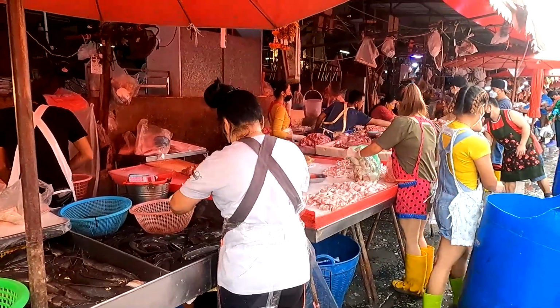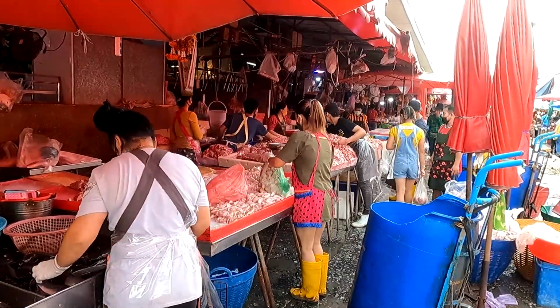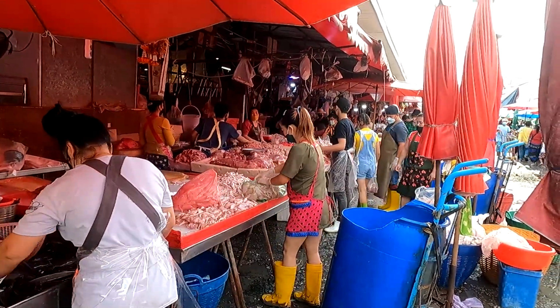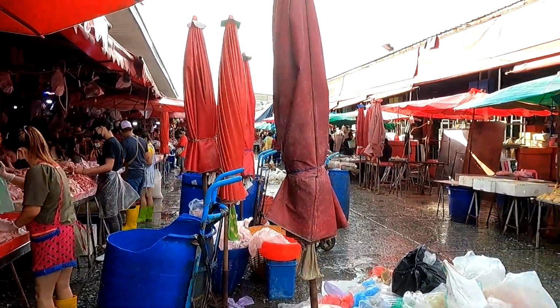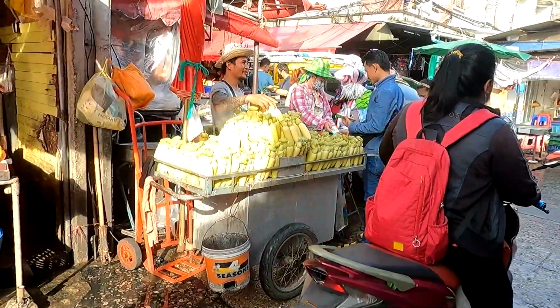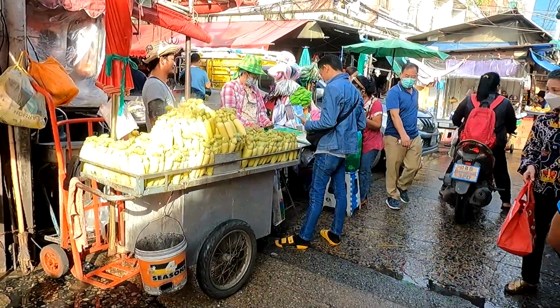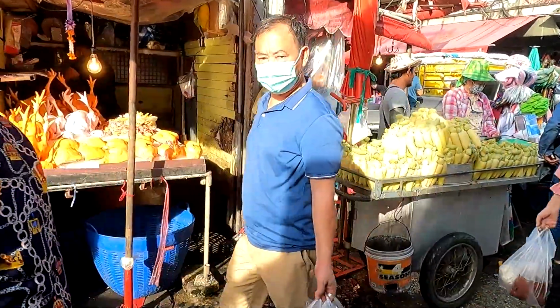You can also find snacks, fruits, and vegetables, as well as a wide variety of spices. There are lots of food carts with hot food, and you can also get some coffee and fresh juices. If you are looking for clothing, toys, or other items, you can also find those here. So let's have a look around.